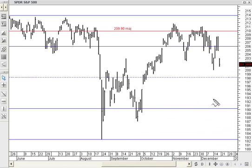Okay, just a one chart recap here. This is the Spider, definitely relatively one of the best, strongest charts over the last few months, with many other global indices and sectors looking really weak. We should use this one and its levels.